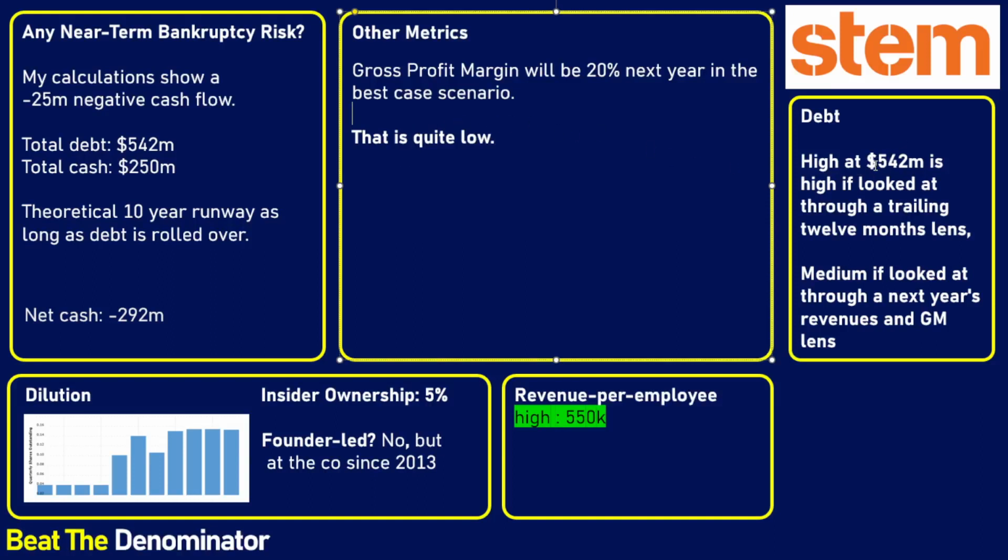The debt. If you look at the debt on a trailing 12-month basis compared to their revenue, that's pretty high. If you give them credit for how much they're going to grow revenue, that's medium. So I would rank it as high right now if you look backwards. I would rank it as medium if you look forward.